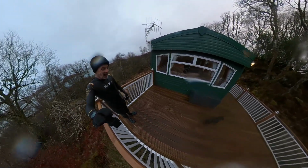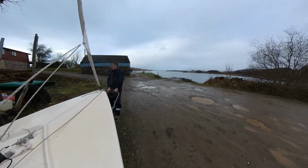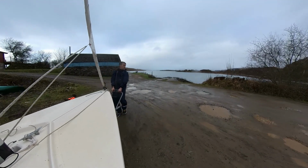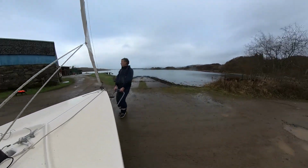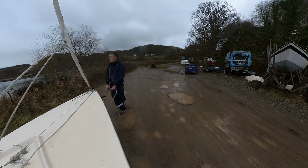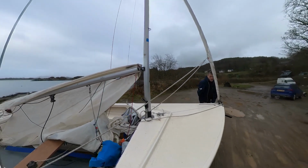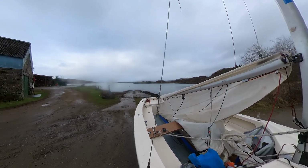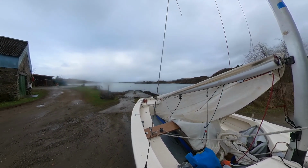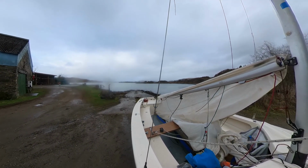After getting changed and having a quick cuppa, we headed down to the bay to set the boat up and go out for a quick sail. Unfortunately, I hadn't taken the spare battery down with me, and the one in the camera wasn't fully charged, so it ran out fairly quickly. This wouldn't be the last issue I had with the camera during the week, but we'll get to that more later.